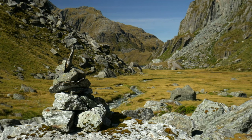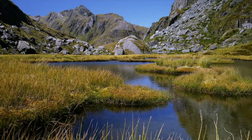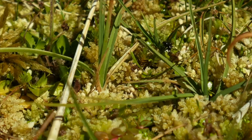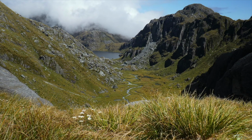Places like this are known to promote quiet contemplation. Scores of studies show the psychological benefits of wilderness experiences. My mind keeps returning to ideas of connection and how we relate to the natural world. In this vast landscape, it's easier to open up, to be receptive to feelings as well as thoughts.